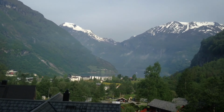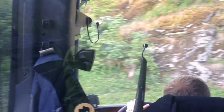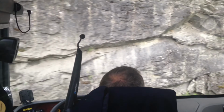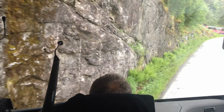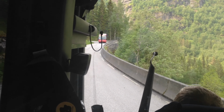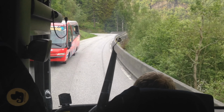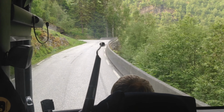It also provided a way for our cruise ship guests to explore the mountains beyond the fjord. In the early days, cruise ship passengers were taken up the road by horse and carriage, which, as you can imagine, would have made for an uncomfortable ride. Now the journey has been made more enjoyable as guests ride in warm and comfortable modern buses.